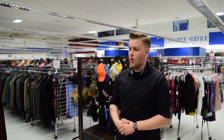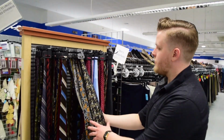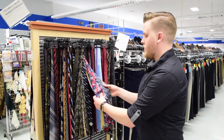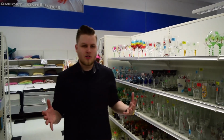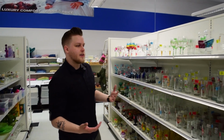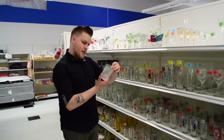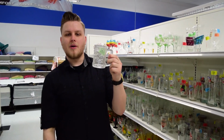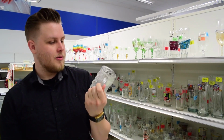And what we have here is all of your dad's ties. Every single one throughout his entire life, every anniversary, when your mom couldn't think of a better gift, they're all here. So when I come here, I look at almost everything else in the store too, see if I can find anything unique and interesting. And bingo, we have a Batman and Robin mug from McDonald's in the 90s sometime. It's horrible, but that's why I love it.